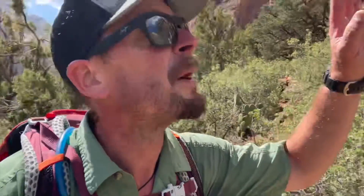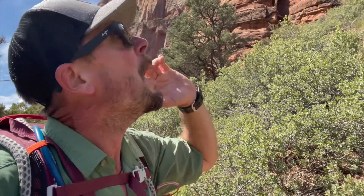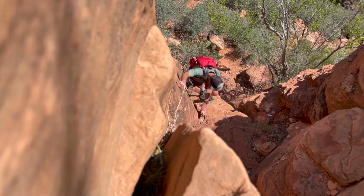Now we're going to look up, starting to see what we're heading toward. We're going to head up this little slot right here, get up into the area above this level of sandstone, then we'll cut out to the south and then right back up. This is about two and a quarter miles, maybe even 2.5 up. It's pretty much straight up though.